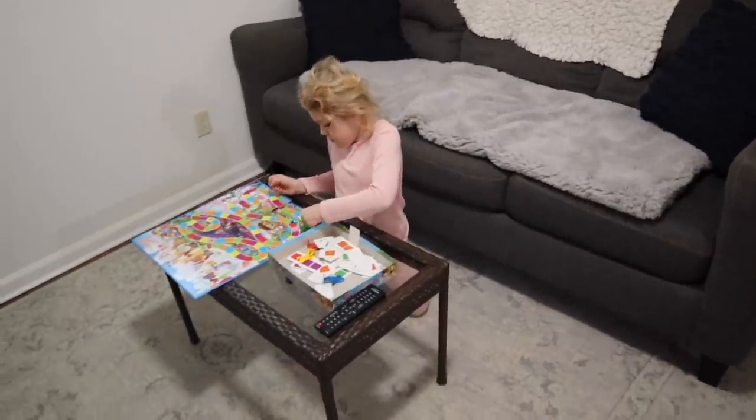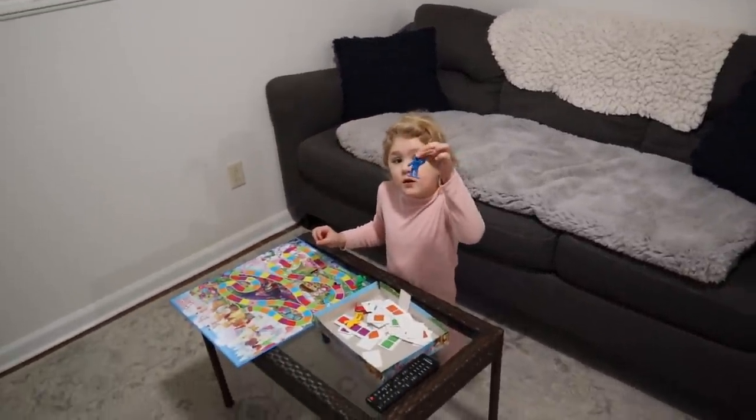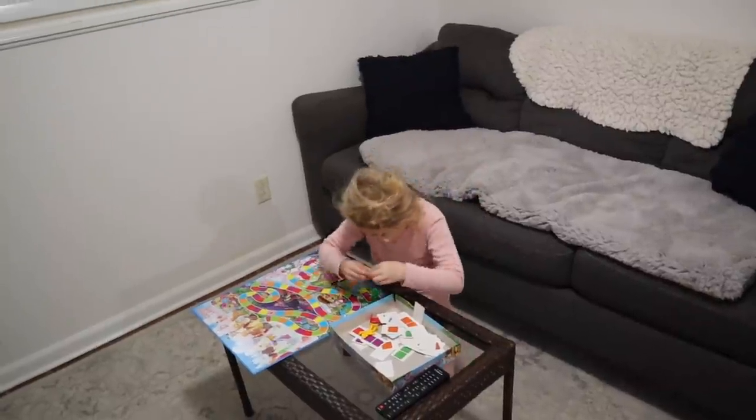Gracelyn's just setting up Candy Land because we are going to play Candyland. I said Candy Lane, Candyland after this. Yes, I will be blue.